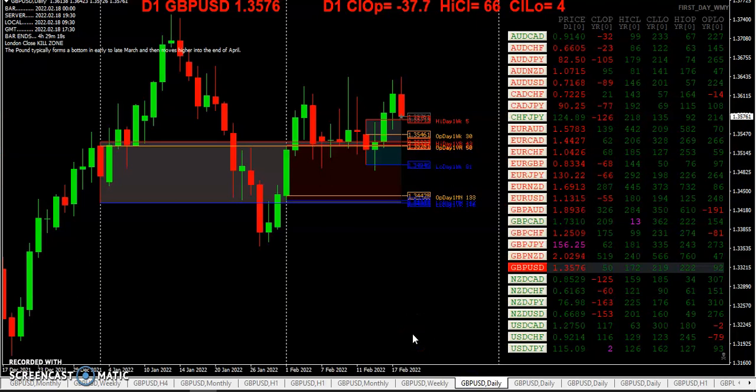On the daily chart, we're looking at the opening range for the year and for the month and for the week. And you can see it looks like we almost touch the high of the opening range for the week. That would be Monday's high.